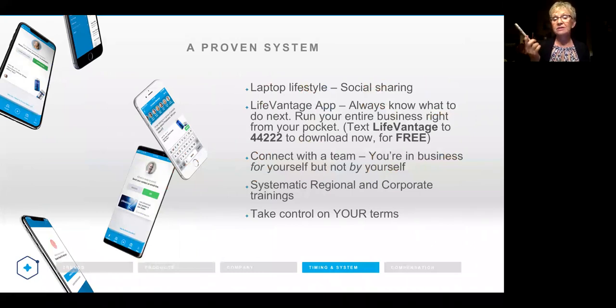You can run your entire business from your pocket with your cell phone and the Lifevantage app. In fact, our chief marketing officer said that running your Lifevantage business with this app is just as easy as running an Uber side business. I'm learning this. Listen, I'm 69 years old and I'm loving this, and I'm learning how to run this app. So if I can do this, anybody can do this, right?